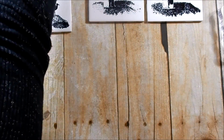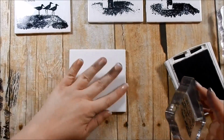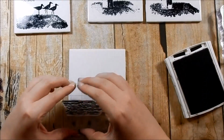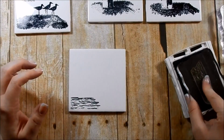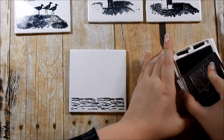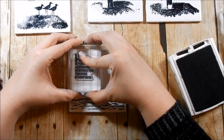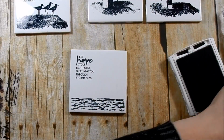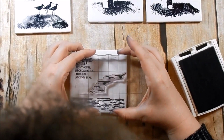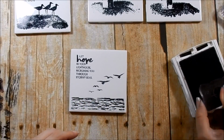So we're going to put that one aside, and then I'm going to bring in this one. All right, for my final one, I'm taking the water stamp, and I'm just going to stamp across the bottom here. And then I'm going to take my sentiment so I make sure I have room for it. Beautiful. And then I wanted to take the birds in flight. Okay. And then maybe the moon. If not, we can always wipe it off.